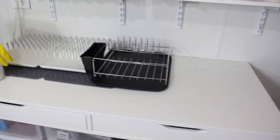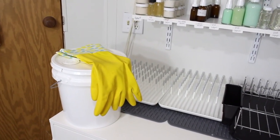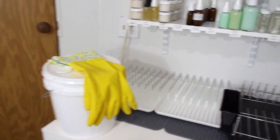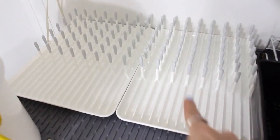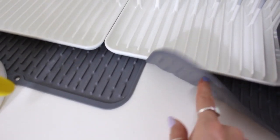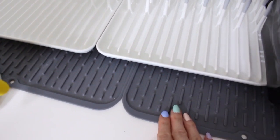This entire table is what I use for sanitizing. So I'll use my bucket to put my sanitizer solution in, use those gloves, and then I use these drying racks to dry everything. Honestly, I would love to get rid of this thing and buy more of these. These things are superior. I will link to these down below, along with this rubber mat thing. So much better using these than towels.